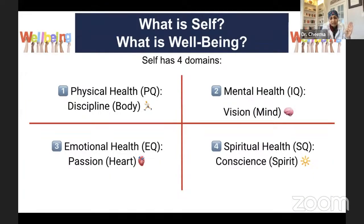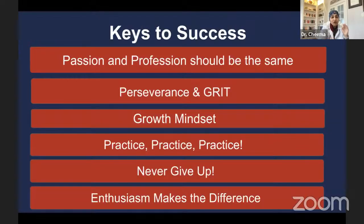Again, four areas: physical health, mental health, emotional health, and spiritual health. So please focus on self-care as well. And then last but not least, I will talk about your keys to success.